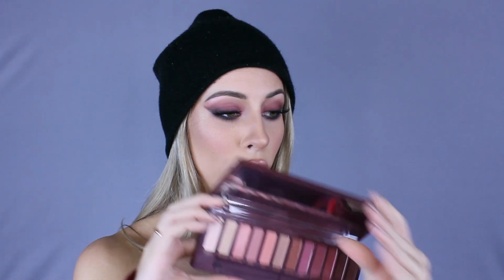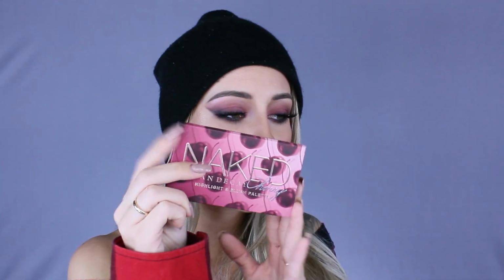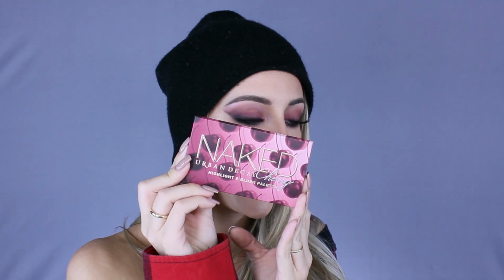So I recently went to an Urban Decay event and it was their launch party for their Naked Cherry line. They just came out with their new Naked Cherry line, and at this event they hooked it up with this cute PR package. This big cherry is a PR package. And inside this PR package was their Naked Cherry line. So they gave me the new Naked Cherry eyeshadow palette, which has so many beautiful colors, all obviously following the Naked Cherry theme. They also gave me the Naked Cherry highlight and blush palette.